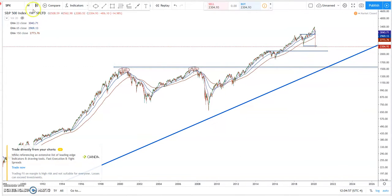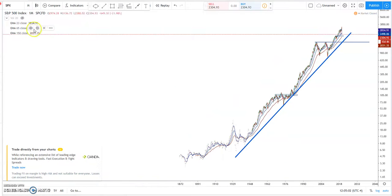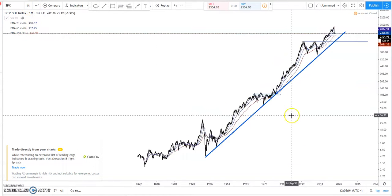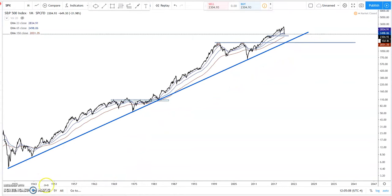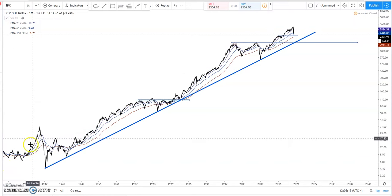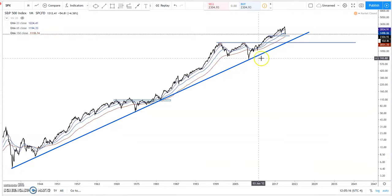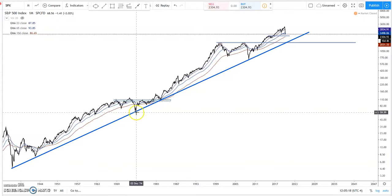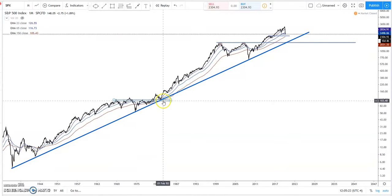Now this blue line here, I know you've seen this before, but I'm going to show you once more. This blue line, let's go to the line chart, is literally from the 1932 low of the stock market, the Great Depression here. Here's the low, uptrend line all the way through. And you see it has remained important throughout history once, twice, 3 times, 4 times.